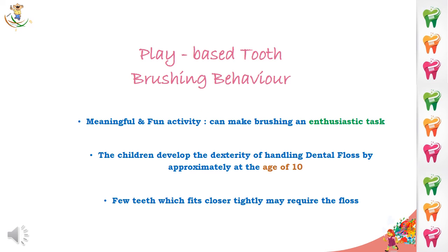They say the highest form of learning happens in play, and the play based toothbrushing behavior is a meaningful and fun activity which can make brushing an enthusiastic task. The children develop the dexterity of handling dental floss at approximately the age of 10. And few teeth which fit closer and tightly may require the use of dental floss.